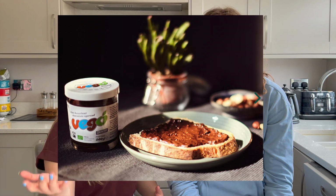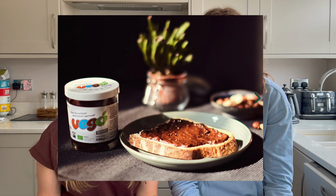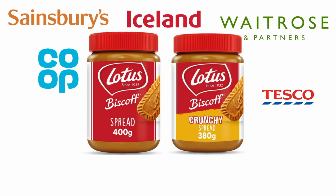And you can get vegan chocolate spread. If you want to swap out your Nutella, you can have Vigo. That's my favorite because it has crunchy bits in it. Can you believe it? You can also get Biscoff spread. Oh, Biscoff spread bangs every time, but it'll make you feel like you've gone about a stone after you've had some. Yeah, but who cares?